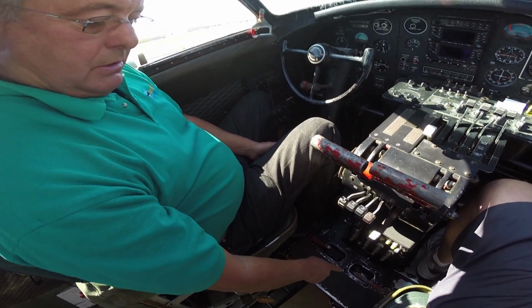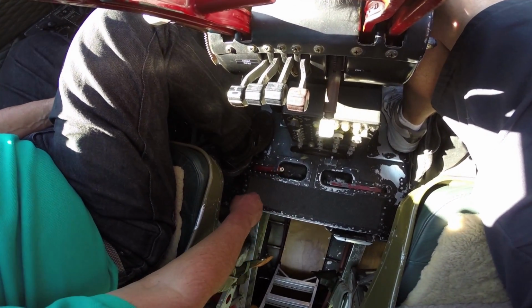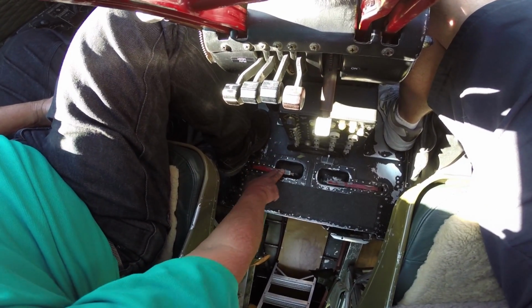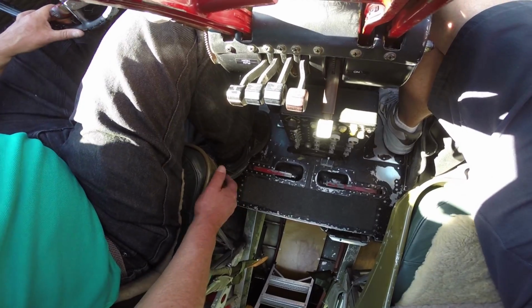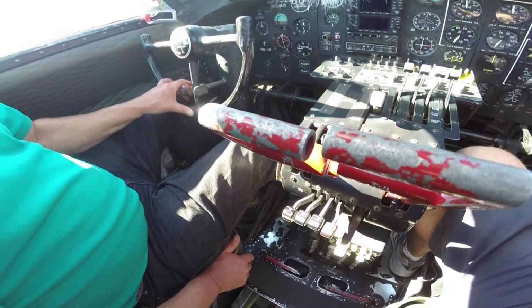Control locks, the tail wheel lock. This is a control lock here. Right now they're in the lock position. If I was to push that down, now the flight controls are unlocked. The rudders and the elevators are unlocked.